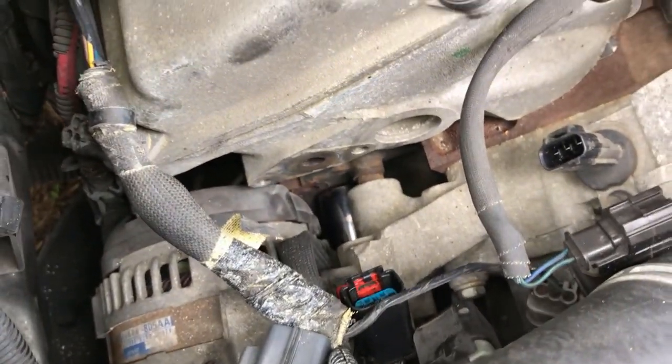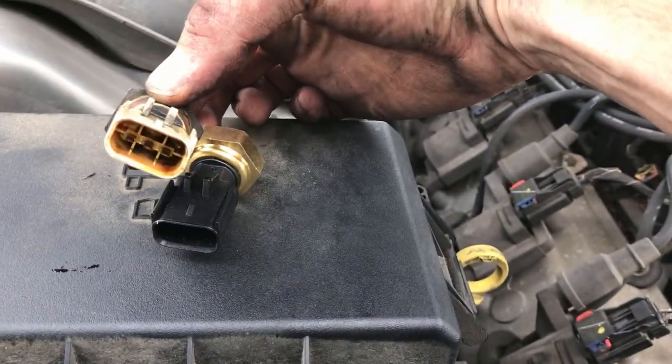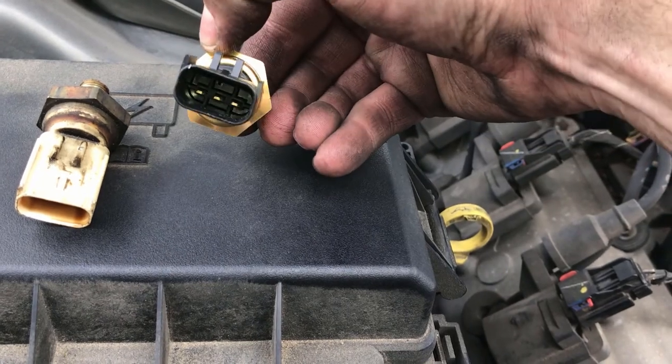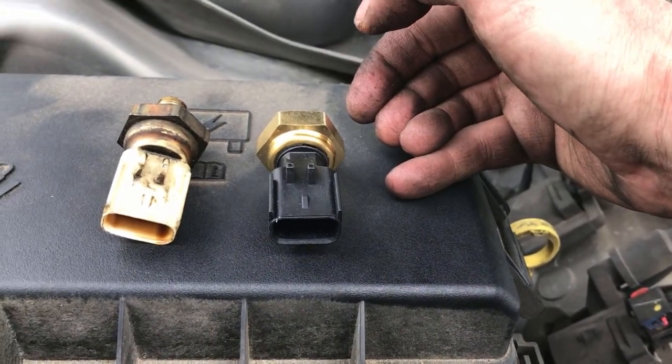That was actually pretty easy. There you have it. There's our old oil pressure switch. Looks like there was some leaking going on there. So we'll put the new one in and see if that fixes our error code.